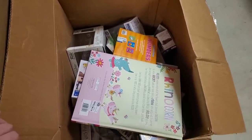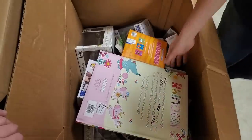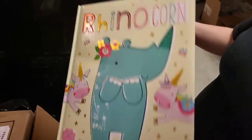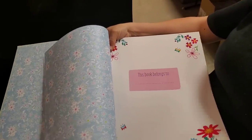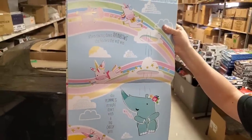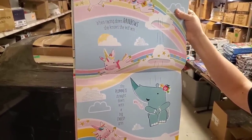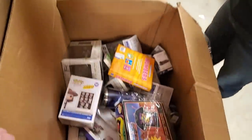I found a rhino corn. What? Rhino corn. Of course. Everybody needs a rhino corn. This looks amazing. Oh, it goes like that. When racing down Rainbow, she knows she will win. She plummets right down with a big cheesy grin. Nice. That's awesome.